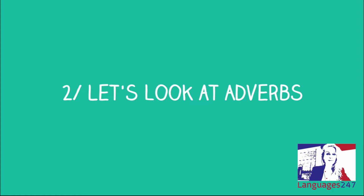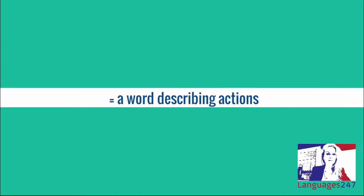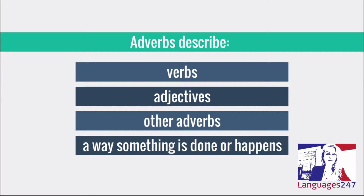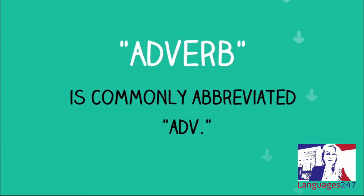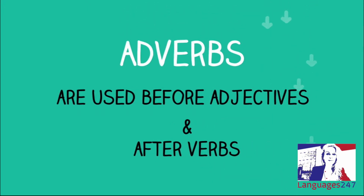Let's look at adverbs. An adverb is a word describing actions. Adverbs describe verbs, adjectives, other adverbs, or a way something is done or happens. Adverb is commonly abbreviated adv. Adverbs answer the questions how, where, when. Adverbs are used before adjectives and after verbs.